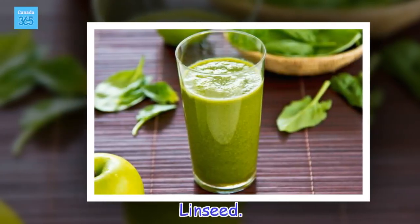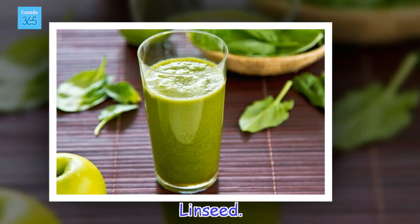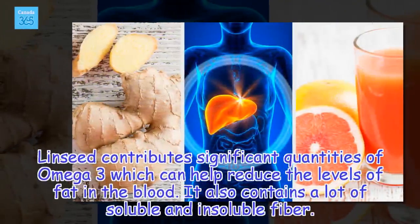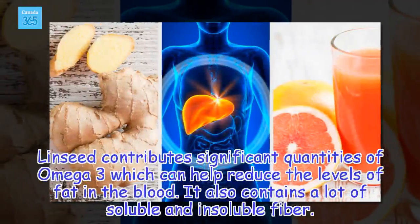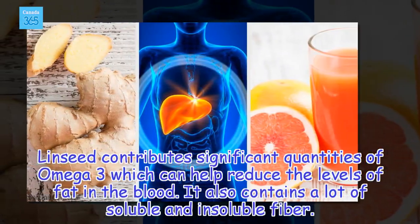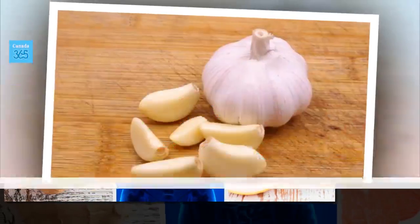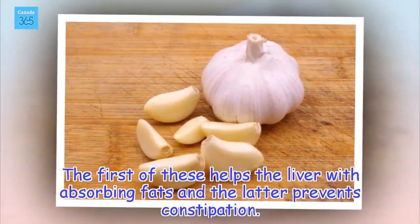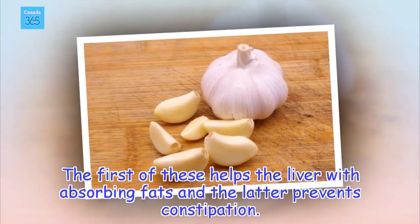Linseed. Linseed contributes significant quantities of omega-3 which can help reduce the levels of fat in the blood. It also contains a lot of soluble and insoluble fiber. The first of these helps the liver with absorbing fats and the latter prevents constipation.